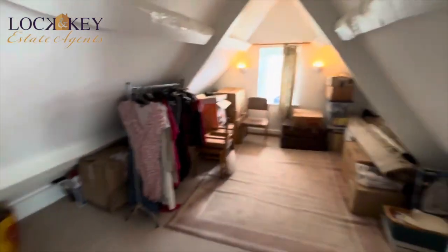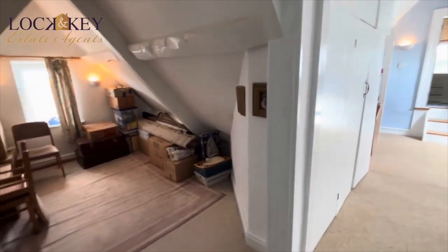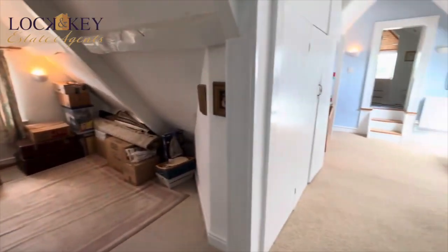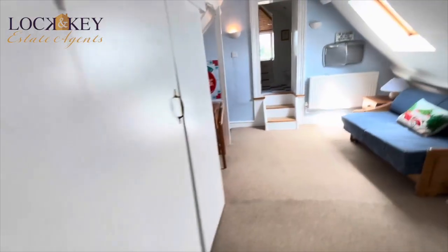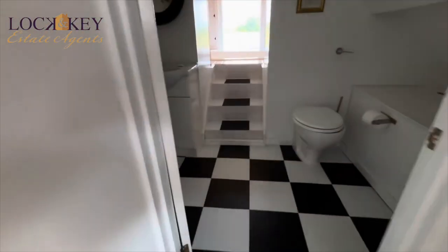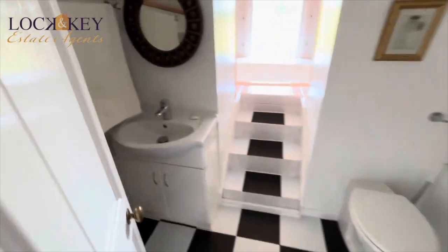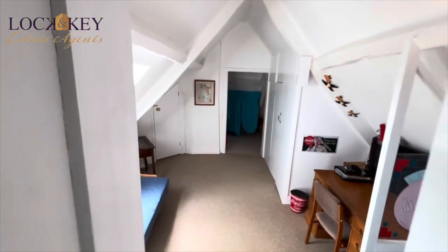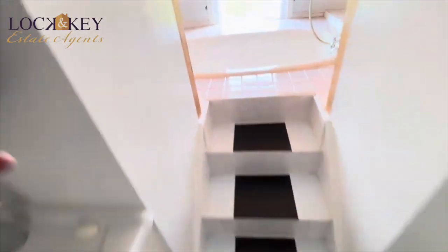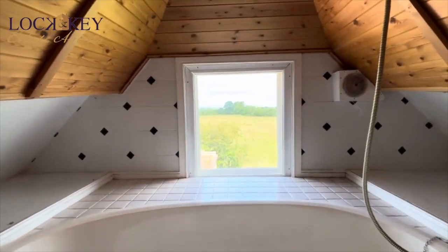There's another storage room in here, which again, if you set back, you can see the size and space of this. And it gets really interesting, because from here, there's some steps. And you wouldn't have known this until now. Another ensuite. Wash and basin. Turn the camera around so you can just see that area there. And look, if you come up these steps, there is a sunken bath. And that aspect and that view.